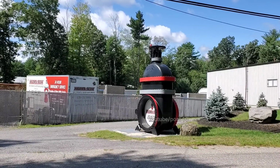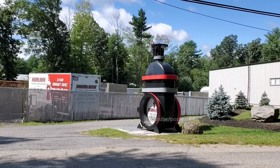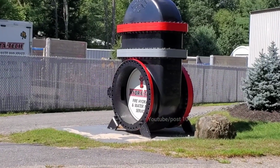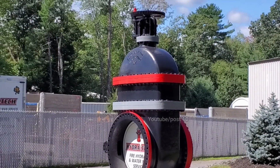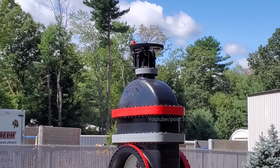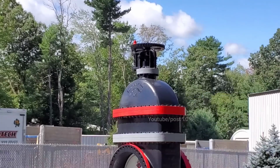This is pretty cool. Check out this giant water main gate valve. Look how many bolts put that pipe together. You got the gears up at the top where you would turn it. That is so cool.